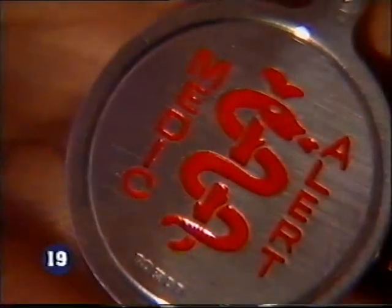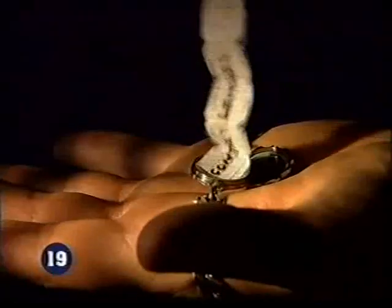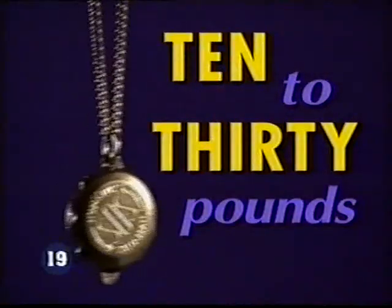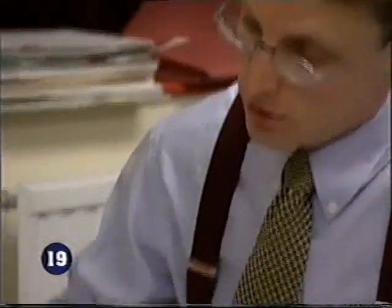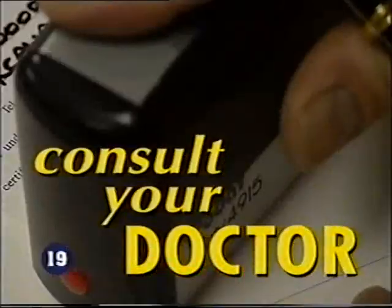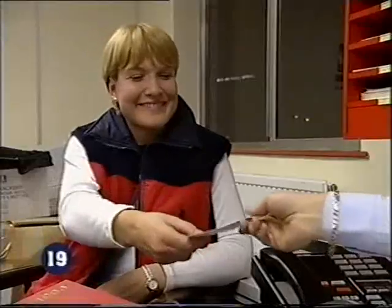If you suffer from a hidden allergy or illness, you may be able to get a special warning disc for free, although usually the cheapest will cost from around £10 to £30. Alternatively, many organisations set up to advise on medical conditions produce cards. Make sure you consult your doctor. Most cards or applications for warning discs require your GP's signature or stamp.